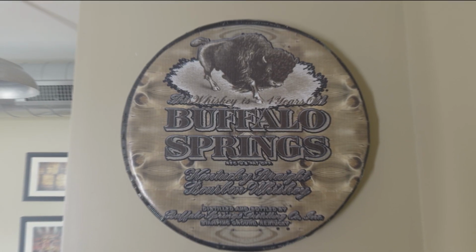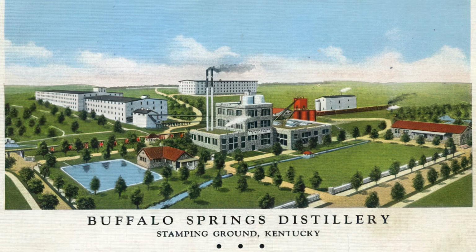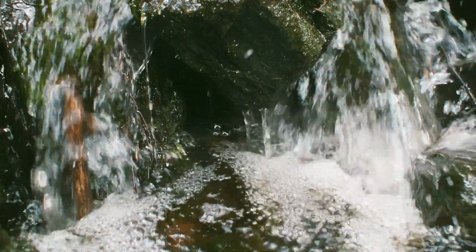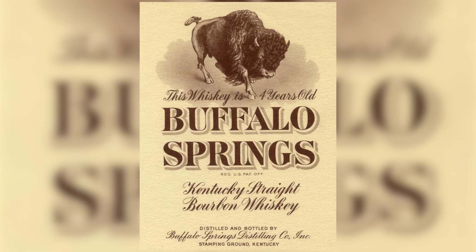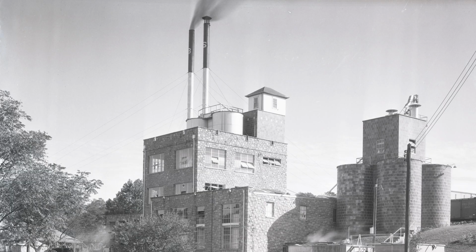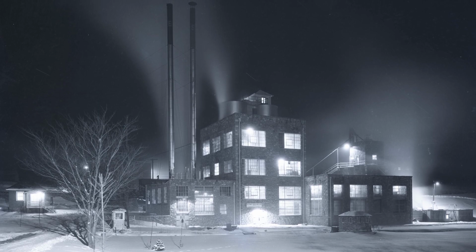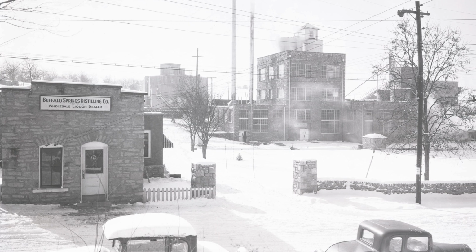To understand this place, you have to go back. In 1868, on this very land, the Buffalo Springs Distillery was born, drawn to a limestone-rich spring that once watered migrating buffalo before bourbon ever flowed. Known for labels like Buffalo Springs and Boots and Saddle brands of Kentucky straight bourbon whiskeys, this distillery served its time in the golden era of Kentucky whiskey. And while it wasn't the size of its neighbors, its spirit ran deep, built on honest craftsmanship and spring-fed pride.